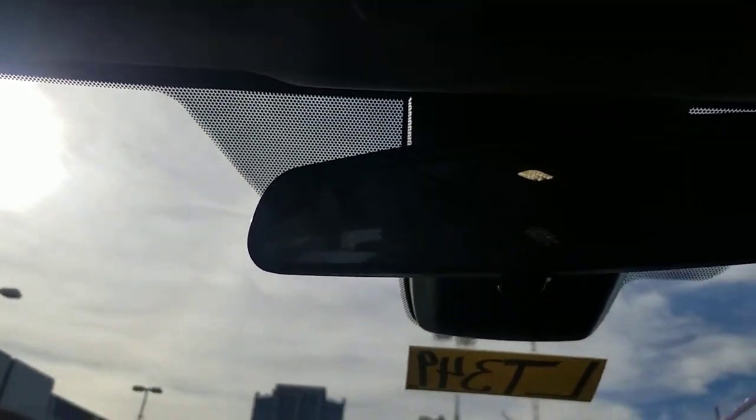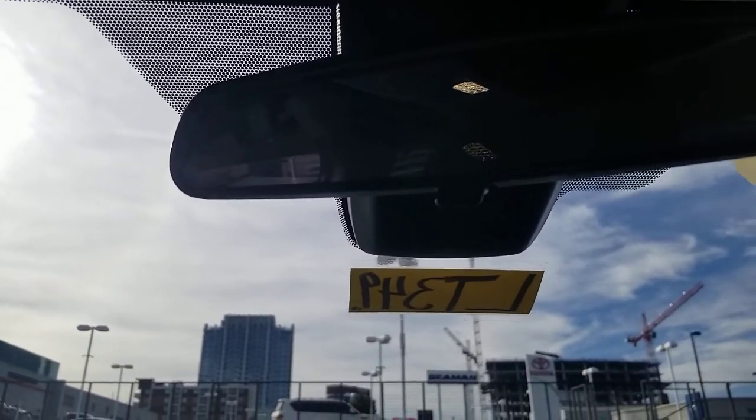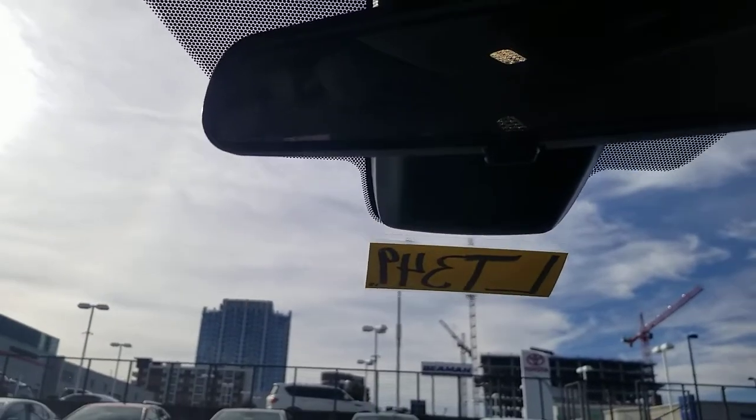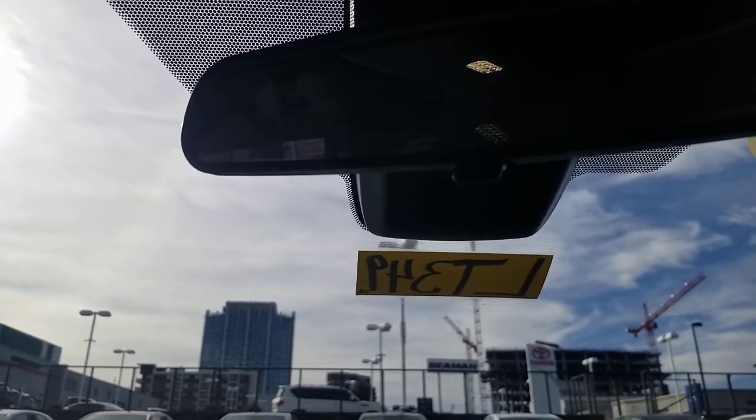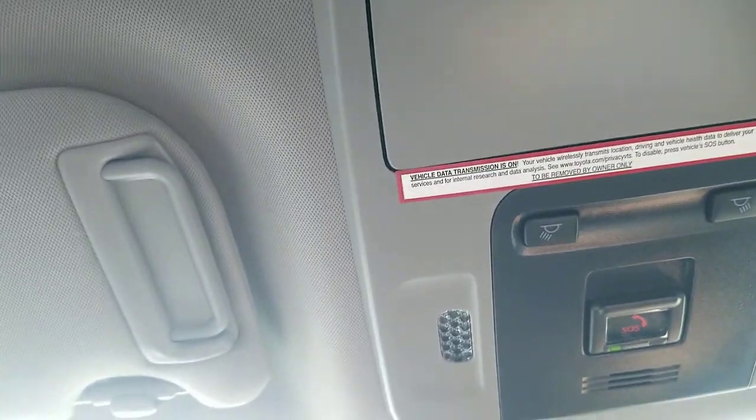Also, you'll see right here, you have your LED lights. LED lights are amazing. They are very, very bright, so that is very nice. Your mirror here is not self-dimming. It can have that if you've got that option on the car. This is more of the base level when it comes to the SE, so that is an option for you. Also, very nice spot for your sunglasses up here. All of them have that particular spot for your sunglasses.